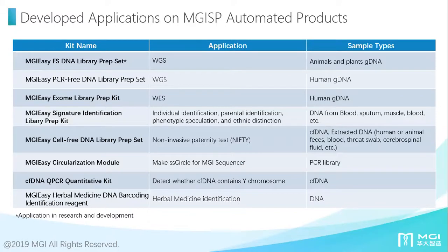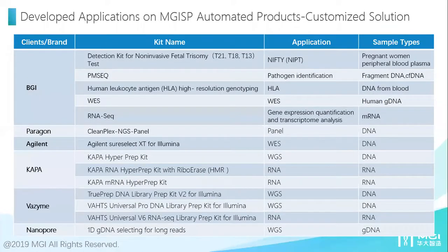Here are shown some applications developed on the MGI automated products using the MGI reagent kit. And we have also developed many applications on MGI automated products using third-party reagent kits and provide customized solutions. And the application collection is growing more and more. So welcome to give us your application, and we will provide the whole solution for you.